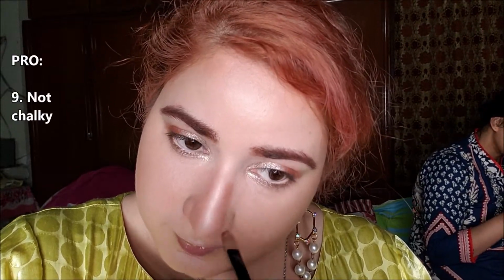The best part about these blushers is that they are not at all chalky, and even a beginner can use it like a pro. I use this as a bronzer all the time because it looks so natural and I just love this color. It's so unique.